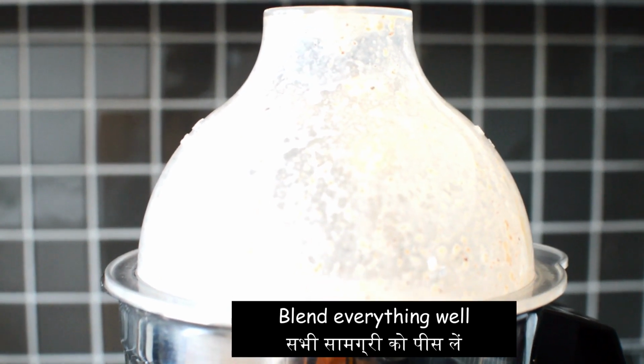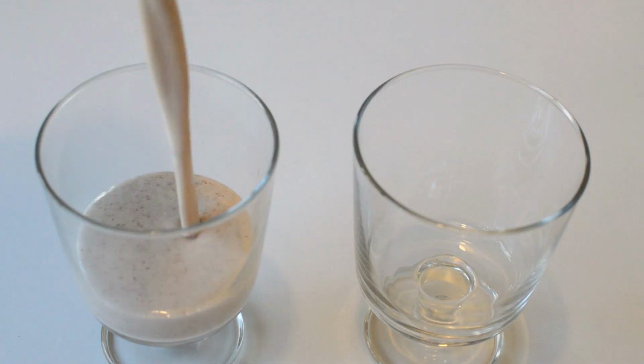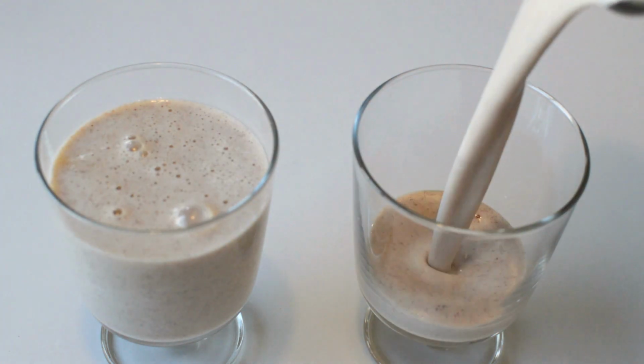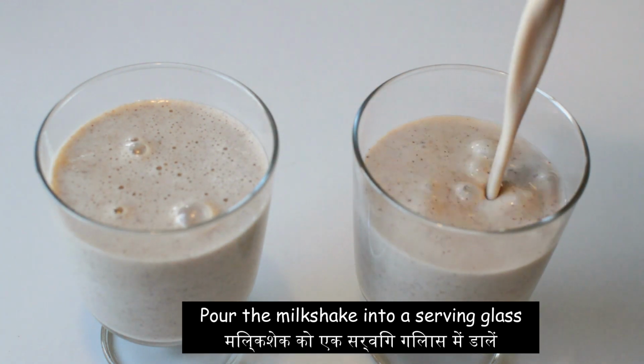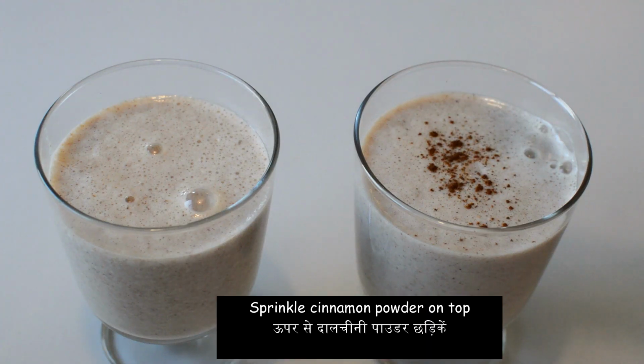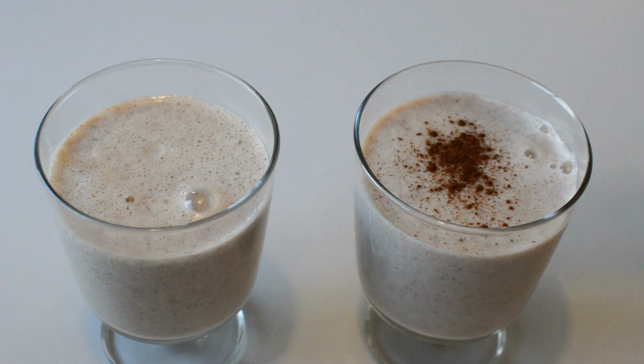Now blend until smooth. There we go, it's all done. Pour into a glass. Either sprinkle cinnamon powder or top with oats and flax meal. You're sure to slurp this beverage in one go.